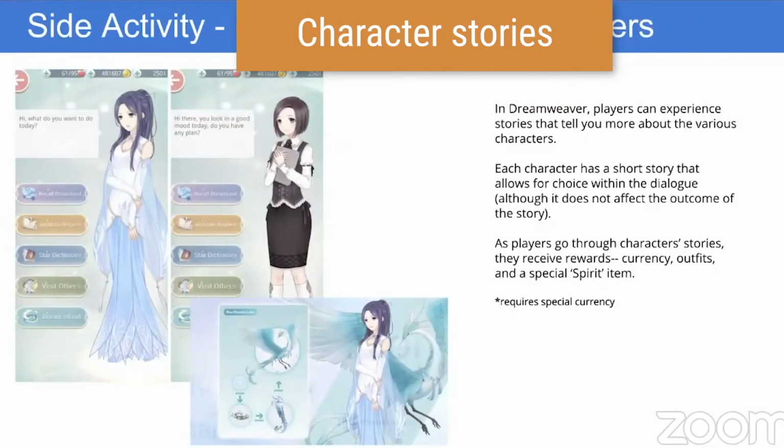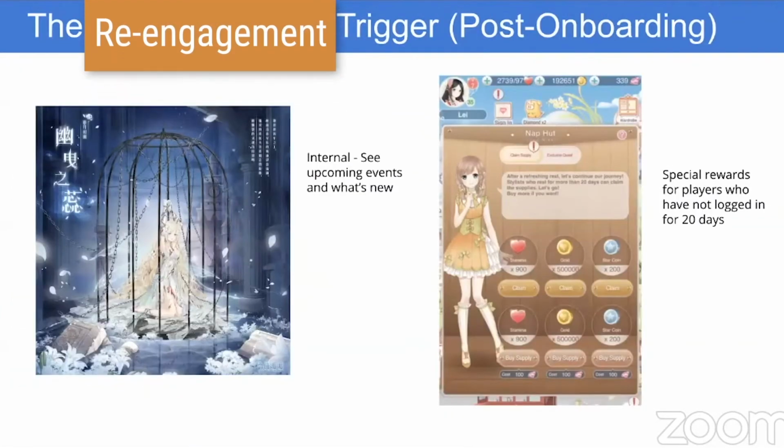So they have this portion of the game where all those people that you're styling against and all those people that you get to know through the story, each of them has separate little mini stories that you can go through for various items. Those are all the side activities.